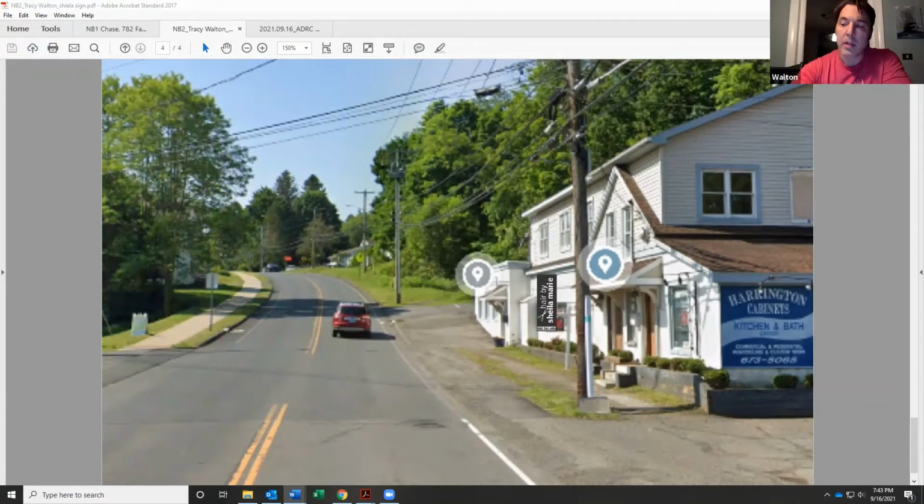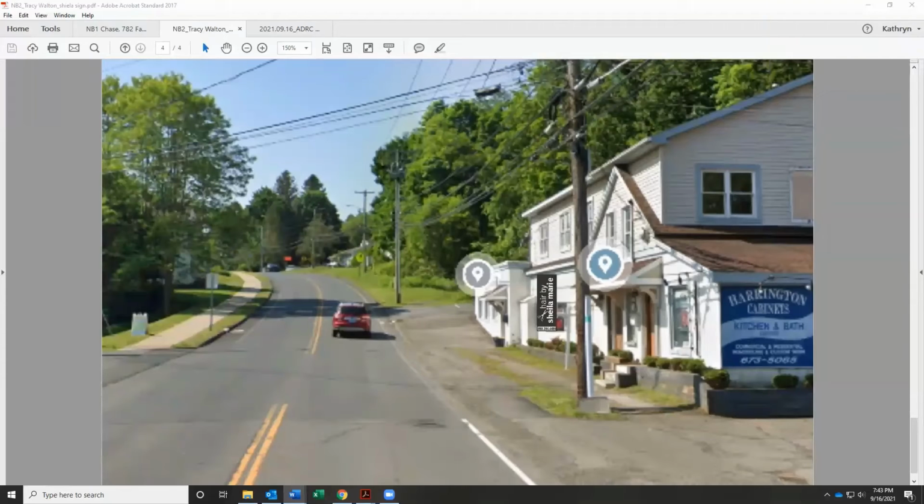So I have a couple answers for you. The Harrington picture is an older picture. The Harrington Cabinet sign isn't that sign anymore. That was just a picture. Yeah, it's a Taylor now, right? Yeah, it's Taylor now, and the Taylor sign is black. The Taylor sign on the front of the building is black. So we kind of went with that and matched that sign. Oh, nice. Thank you. That's nice to know. Yeah, I've driven by it 100 times, but I didn't realize it was black. Yeah.